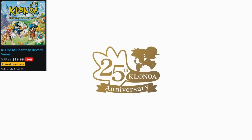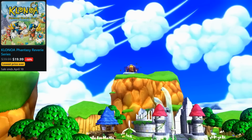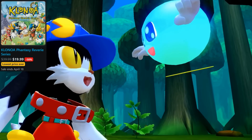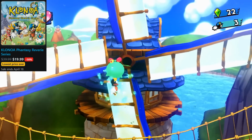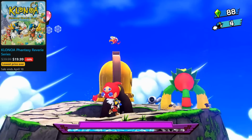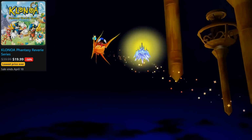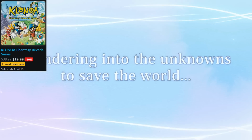Klonoa Fantasy Reverie Series is 50% off, bringing it down to $19.99. That is an all-new low price. This is a cult classic platformer. I know there are a ton of fans of this who just swear by it. I've never played a Klonoa game, so I can't speak from experience, but I like what I see. It's bright, it's colorful, has some unique sort of platforming puzzle mechanics style movement from what I understand.